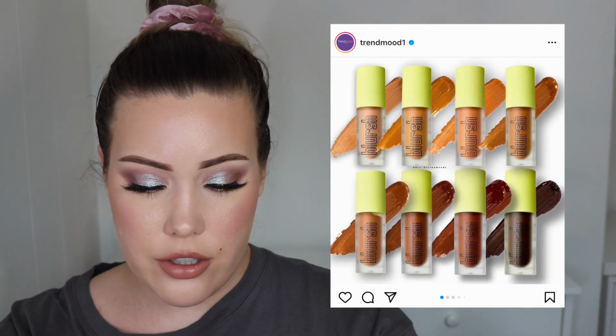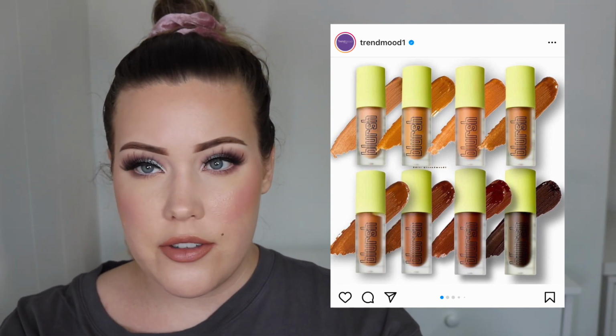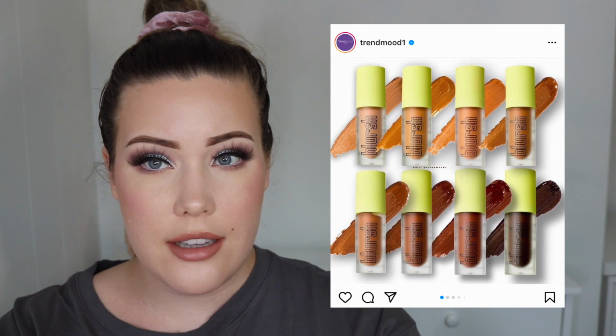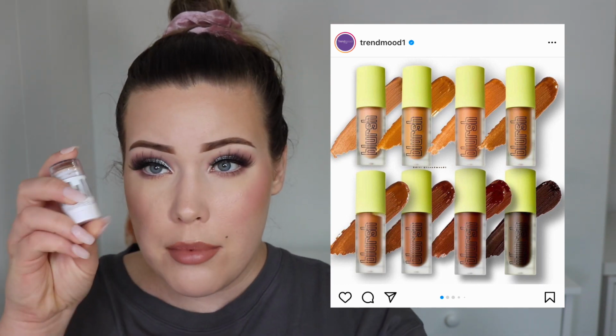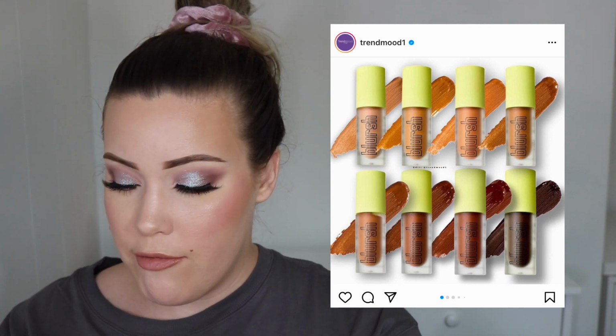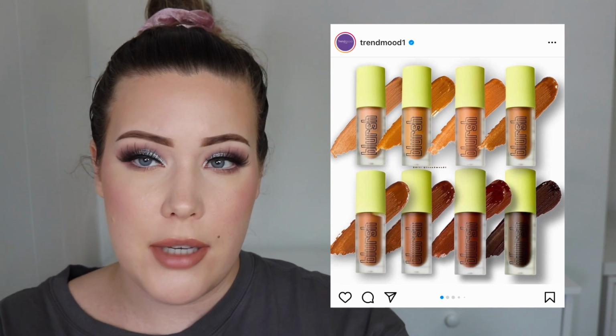So I would have to do more research, but they're launching liquid bronzers and this shade range looks very, very good. I think the fair undertone looks great, and obviously I'm fair, so that's the one that I would use. I just really like this concept of liquid bronzers lately. This Milk Makeup little cream guy, he's changed the game for me. I really like cream and liquid bronzers, and I would definitely be interested in trying this.